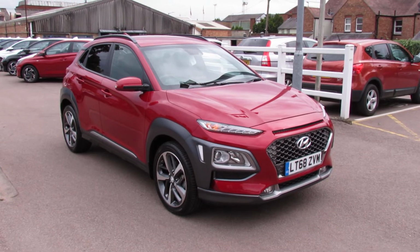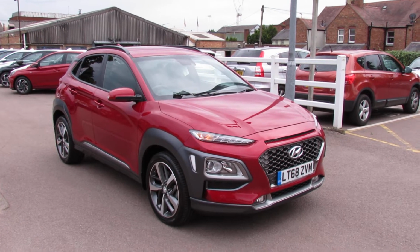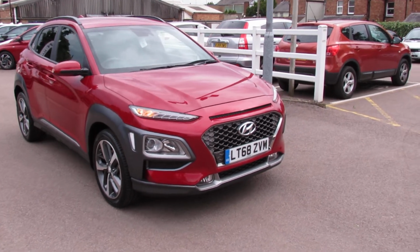Right, well, let me show you this. We have a Hyundai Kona, and it's the 1 litre turbo, so it's got a 120 brake horsepower engine. And this one is the top of the range. It's called the Premium SE. So let's take you around and show you what this car has got.